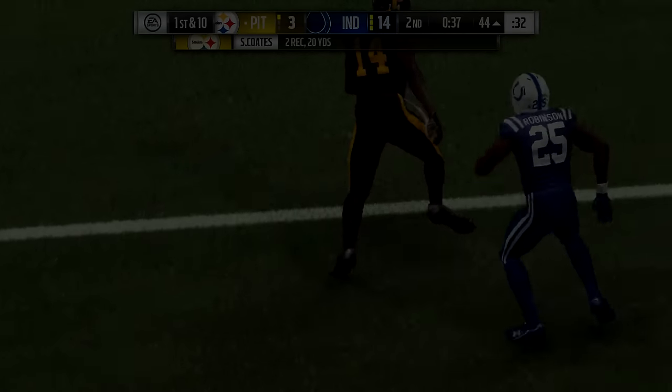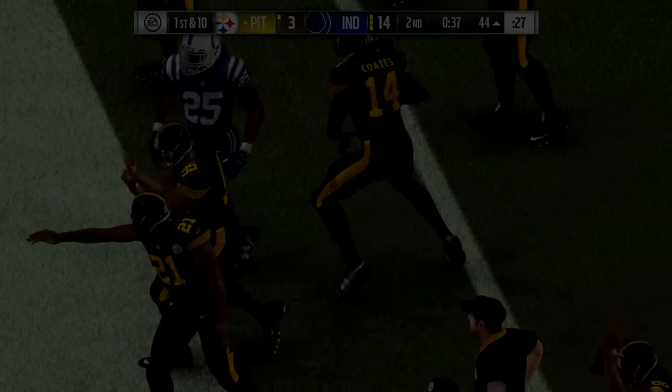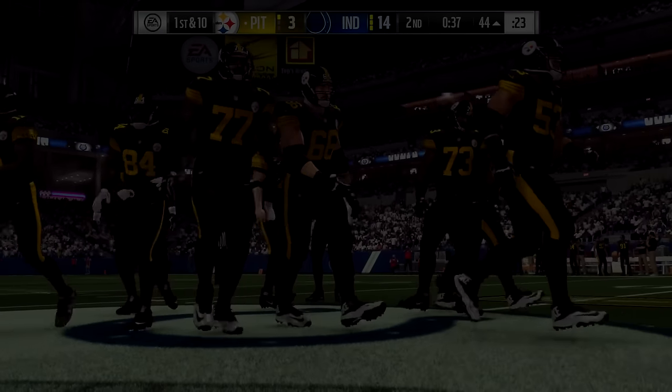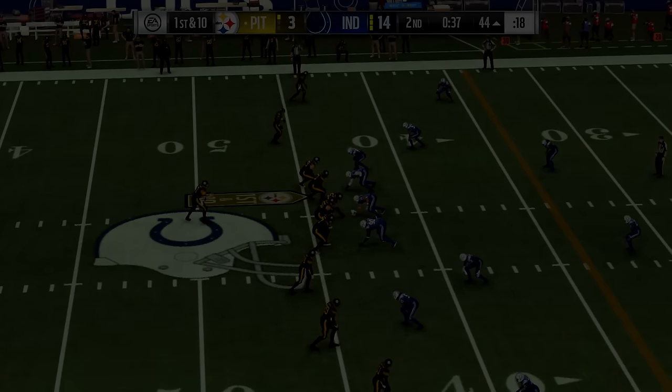As if he didn't have enough to think about. On that route, the comeback route, coming back to the football and catching it, he had to make sure he toe-tapped and kept himself in bounds. And that was spectacular, but on the comeback route, maybe a little easier to deal with the sidelines since you've got better vision of it?